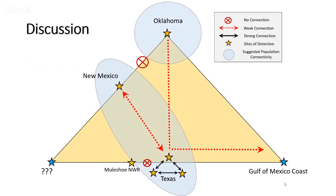And my proposed or suggested population connectivity is Oklahoma as sort of its own isolated population, regardless of how big it is. We really didn't get any examples of breeding adults moving to New Mexico or Texas. But I think we still have some support to think that Texas and New Mexico might be its own metapopulation. And if we do model it in the future, we should keep that in mind.